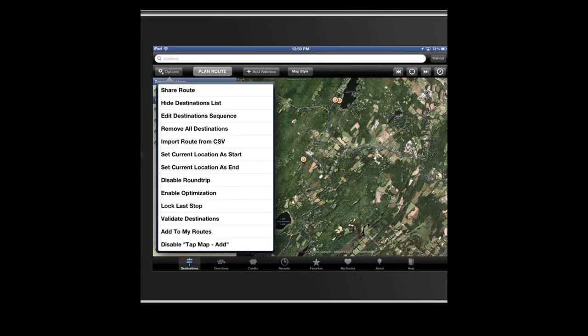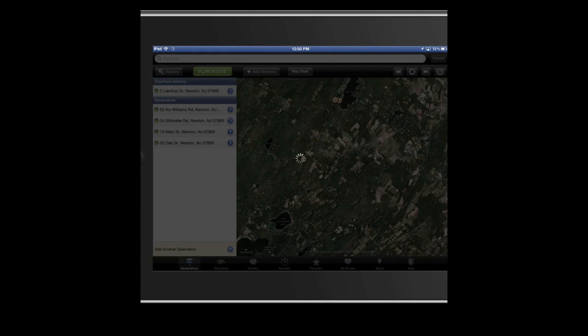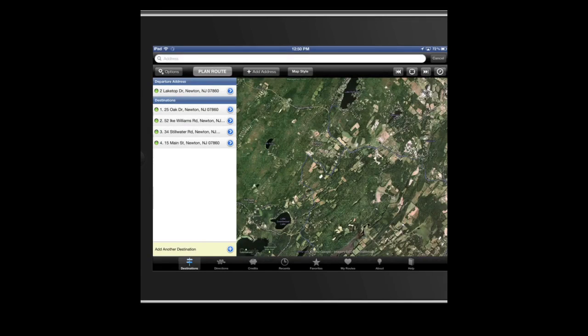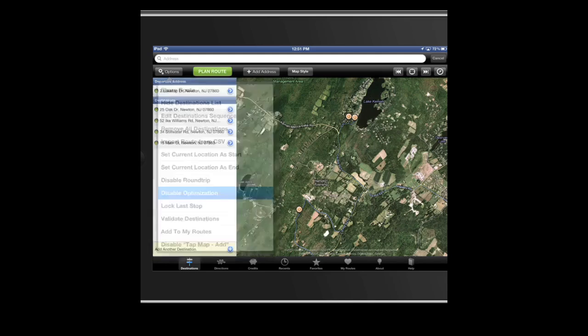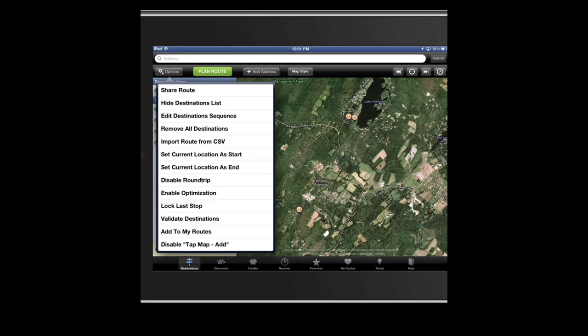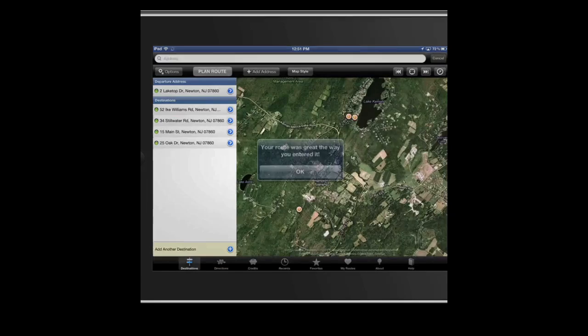Okay, so what I will go back in and do is enable optimization again. Plan route. It's going to plan it for me, and it could re-optimize it again based on distance and location. Okay, so one more time, I'm going to disable optimization. I can definitely hit options and edit my sequence. And I could take 25 Oak and make it last. Plan the route that way.